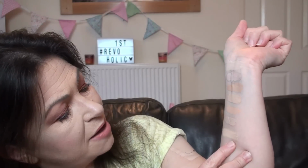Also, I've got an e.l.f. one here. I think this is discontinued, but again, this is a concealer that is in their lighter shade. This is the one that's got witch hazel in as well. So as you can see, that's actually quite pale, but there's a yellow tone to it, whereas this one is more neutral.